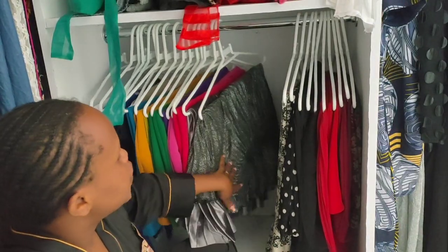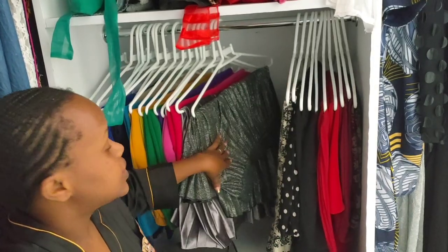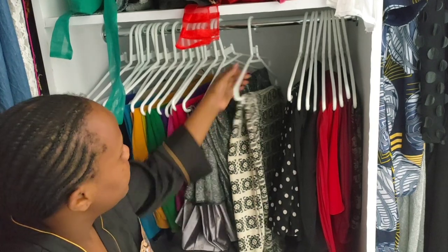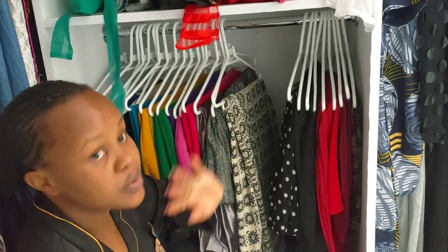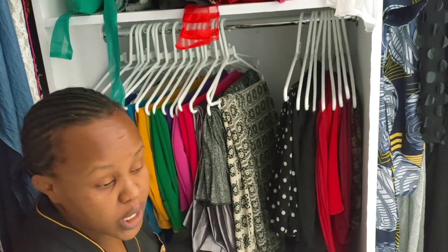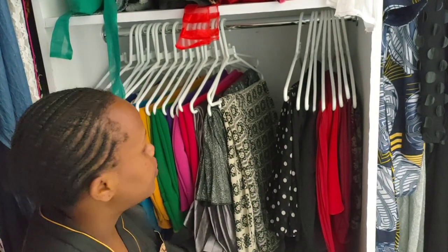Then we have this one. It's pink. It's silver. And then we have this one. It's a black and white. Then it has a silver finishing. I don't know if the camera is doing justice because I'm using a phone. I'm not using a camera. Like I told you guys, my camera is charging. The battery of my camera is charging.